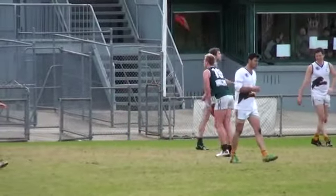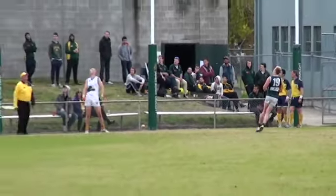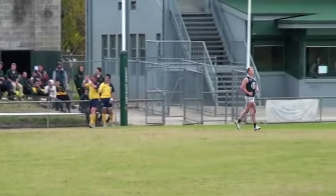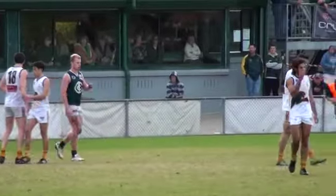Ruckman taps it, Donaldson extracted, long kick outside, Hyde's going to get back and take the defensive mark. They've called that a number of times today. Matty Hyde, he's having a great game across half-back for Greensborough. Plays on straight away, kicking it long back down the wing, right where the ball came from.